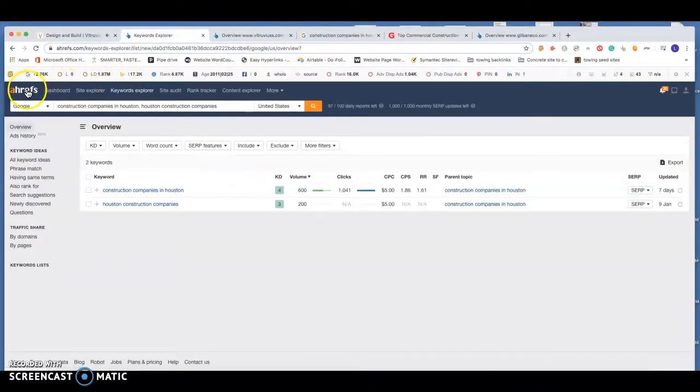So looking at keywords, this is a tool I use. It's called Ahrefs. This is a paid tool, but if you guys wanted to get on there and verify this information, they have like a $7 7-day trial, so that's definitely something you guys could do. But looking at construction companies in Houston, there's currently 600 searches per month, and then Houston construction companies, there's 200 searches per month. There were a lot of other keywords out there. This is just what I found in a very short amount of time today, but lots of search volume potential for you guys headed towards your business.